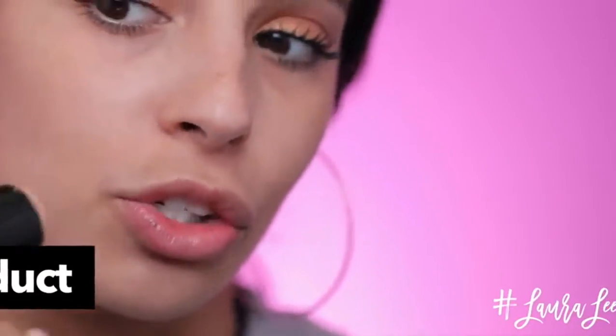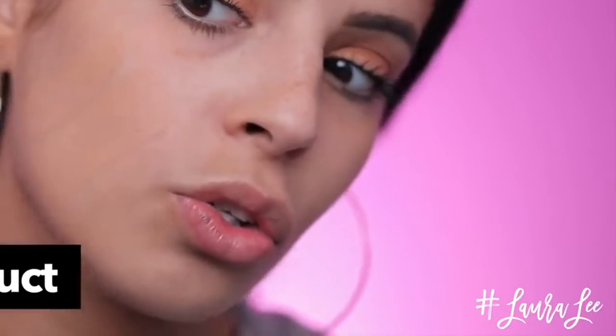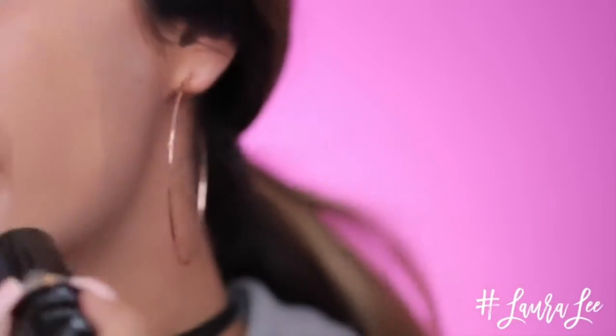Today I'm going to be using the Makeup Forever stick. This is in 155. So I'm going to show you a way of doing your makeup and not using too much. A little bit on the chin, a little here, a little there. And then one stripe, and then we're going to work on blending this out.